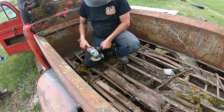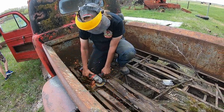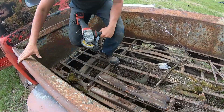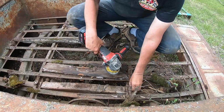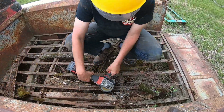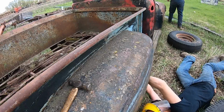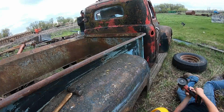I figured bring a face shield, eh? Yeah, I should have put this on. Hey, all the box bolts are done. Now we're just going to cut the running board to the fender bolts, and the box can come off.